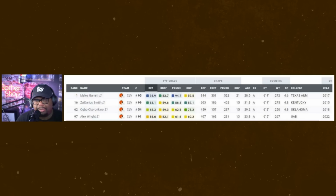Za'Darius Smith is rated number 16th right there. Obaranka Ranko at 62 and Alex Wright in 97. I don't mind it. You got 4 pass rushers in the top 100 at edge rusher. I'll take it. On one team, I like it. I like it. We continue moving on.